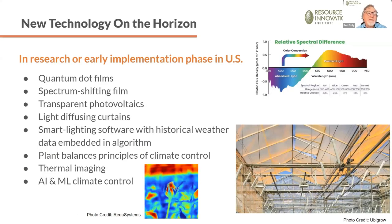Okay, this will be fun. Let's talk about new technology on the horizon. I'm always tracking this. Quantum dot films are films that you can hang in your greenhouse that absorb the sunlight and change the yellow-orange part of the visible light spectrum, which the plants don't use that much. It shifts it into the red, which plants use for photosynthesis very efficiently. So you're not applying any energy. It's just a film that shifts the spectrum.